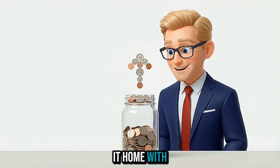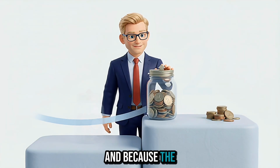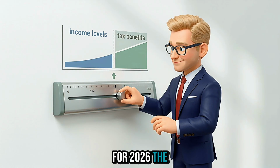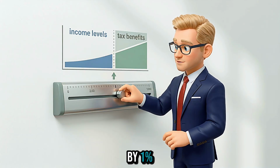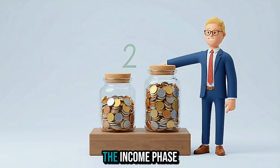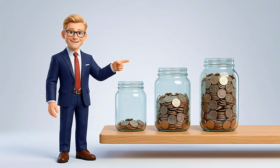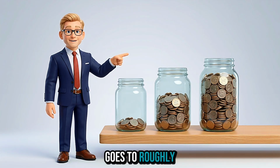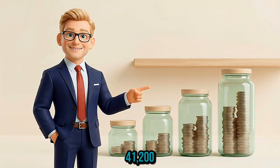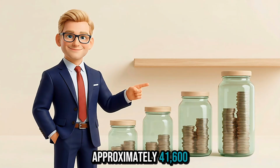Now let's bring it home with the final step. Step 5, plan ahead, because the cap gets slightly higher each year. For 2026, the SALT cap increases by 1%. That brings it from $40,000 to $40,400. The income phase-out threshold bumps up to $505,000. For 2027, it goes to roughly $40,800. For 2028, about $41,200. And for 2029, approximately $41,600.